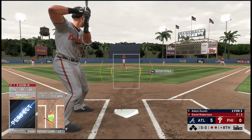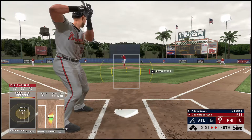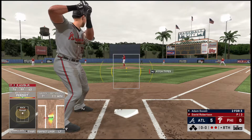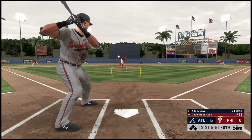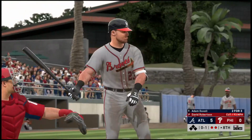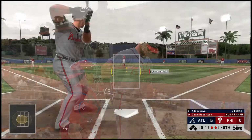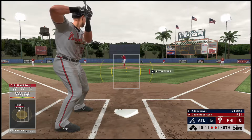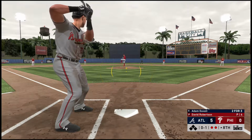So striding in, Adam Duvall, 2 for 3 with a double on his line so far. He comes set. Here's the 0-0 pitch. Just a tick behind for a strike. What I love right there is just the freedom in that hack. He ain't trying to do anything but hit the baseball as far as he can.